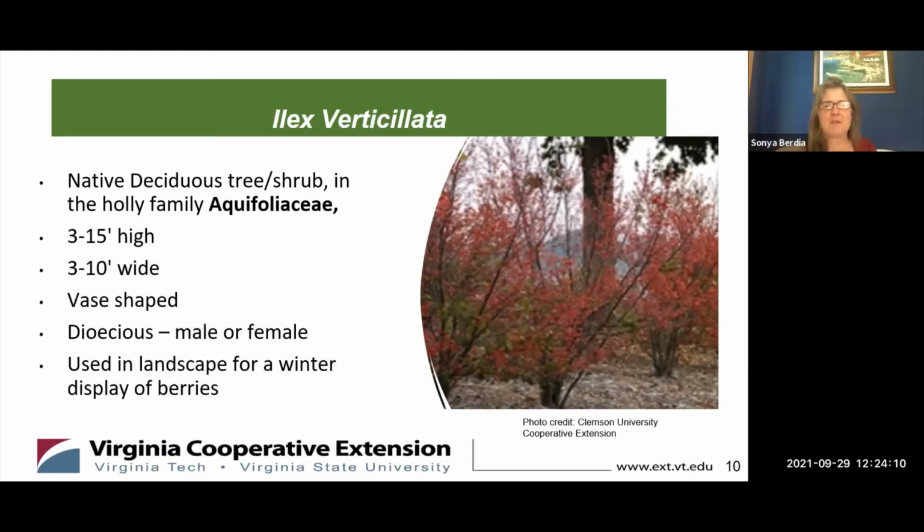Sure. Winterberry, or Ilex verticillata, is a native deciduous shrub in the holly family, Aquifoliaceae. They vary very much in size depending on the one you purchase, from 3 to 15 feet in height and 3 to 10 feet in width. They have a vase shape. They're particularly great in the landscape for their winter appeal, with beautiful berries that in some cases stay throughout the winter. And interestingly, they're dioecious, so you have male and female plants. And of course, it's the female plants that produce the berries.